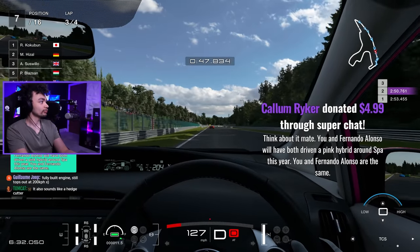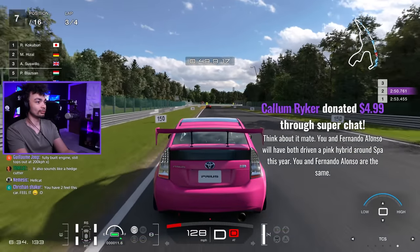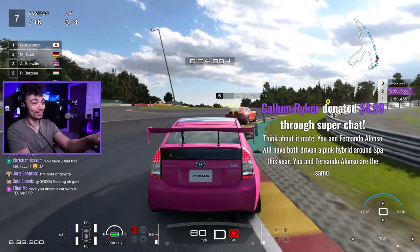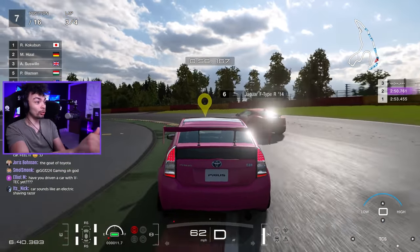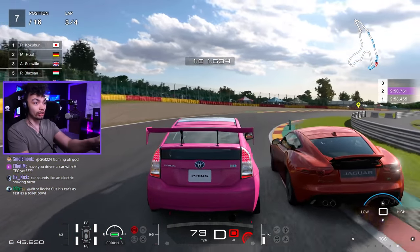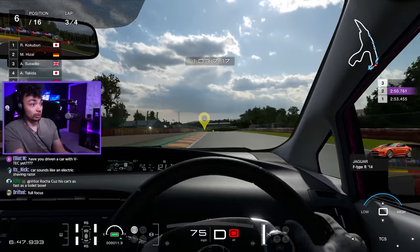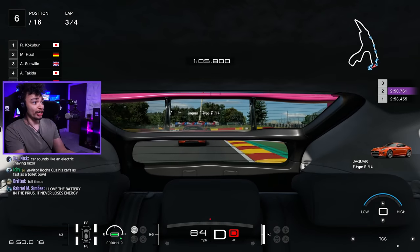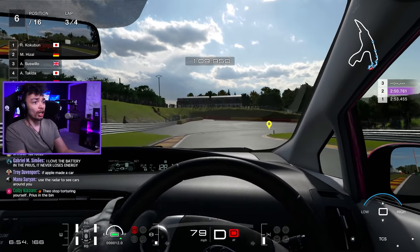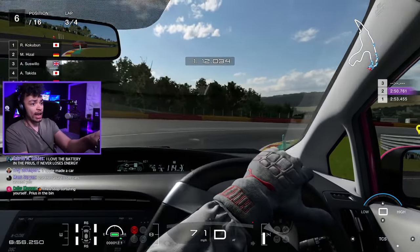Think about it, mate. You and Fernando Alonso will have both driven a pink hybrid around Spa this year. You and Fernando Alonso are the same. You know, I will accept that. Turns out, I am real racing. Stay in your place! You're probably even a four-cylinder yourself! Shut up! Don't bully me in my hybrid!